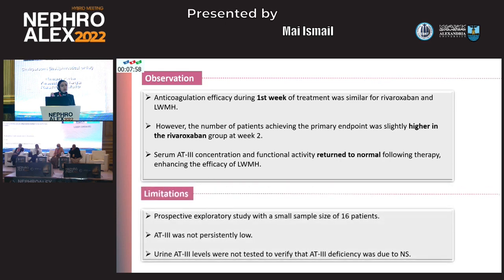Antithrombin 3 returned back to normal by week 2. This could be related to the patients حصل لهم nephrotic syndrome remission فالloss بتاع urinary antithrombin 3 بقى أقل, or ان هم اخذوا corticosteroids فده زود وعمل promotion للsynthesis بتاع antithrombin 3.